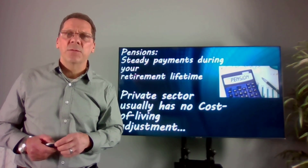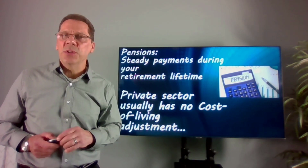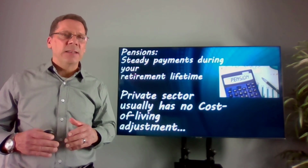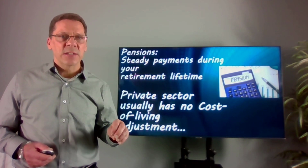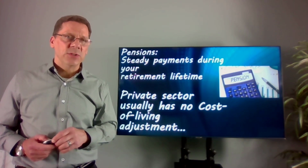So while it's wonderful to receive those checks month after month, year after year, it's important to know that over time, should you wind up living 10, 15, or maybe 20 more years in retirement, you will see the purchasing power of these pension checks continue to dwindle, just through good old regular inflation.